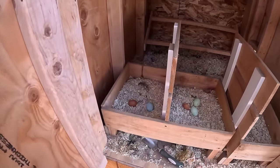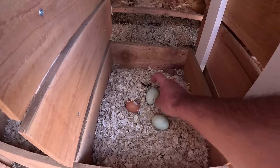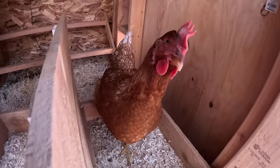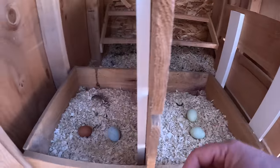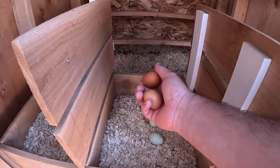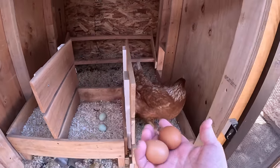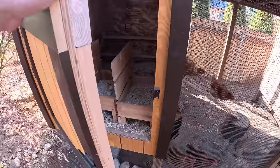Oh my goodness. Look at these guys here. These are fake eggs to kind of discourage them from pecking at their own eggs. Hello, how are you doing, huh? But look at that. We got two eggs. They laid four more this morning, so that's six eggs that they gave us today. That's more eggs than I can actually eat.